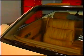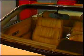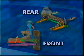The windshield is manufactured in Italy for installation in the TC. However, it is built to Chrysler specifications and is the same size as the LeBaron convertible.